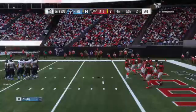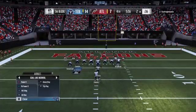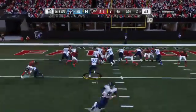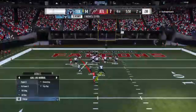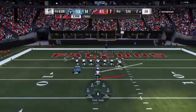Here we go. A lot of tired bodies on that field, but this is a big play. 3rd and goal. Trying to punch it in with Henry. What a stand so far defensively, and now that's going to bring up a 4th and goal.